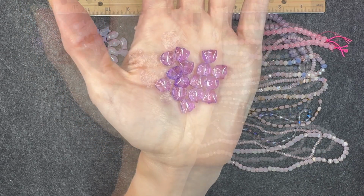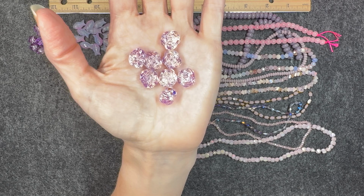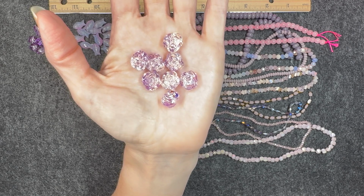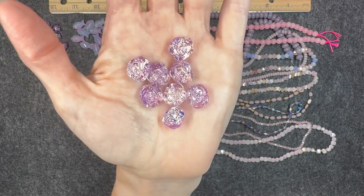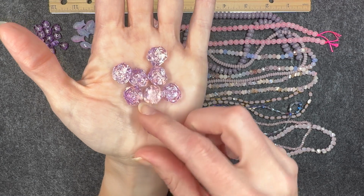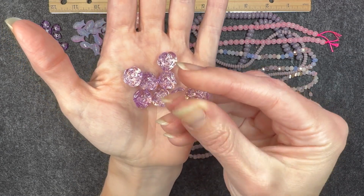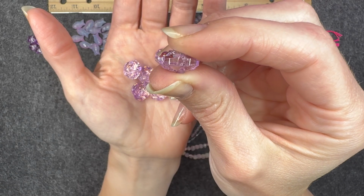Very, very nice. Pack of 8, 14 by 12 by 9 millimeter lilac rose rainbow electroplated glass beads. These are bright, super shiny. That electroplated makes them very shiny, but you can definitely see the rose in it. And the hole goes straight through like that.